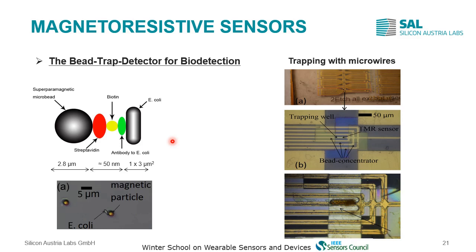For instance, if we take an E. coli bacteria, it has a size of around 1 by 3 micrometers. In order to detect that, we used a superparamagnetic microbead with a diameter of 2.8 micrometers. This is a very common commercial microbead. The functional layer, which links those two together, is established through an antibody which is specific to the E. coli and a streptavidin-biotin link. The size of that is around 50 nanometers and can be neglected.